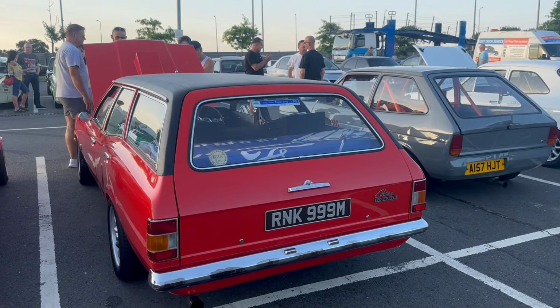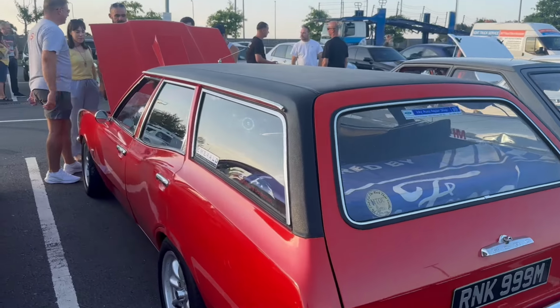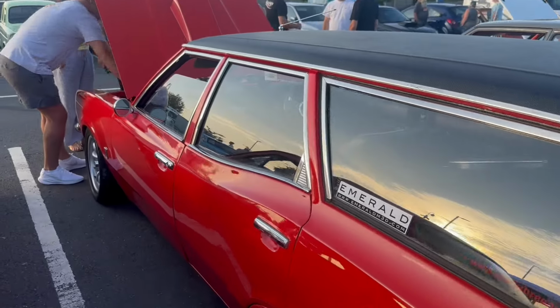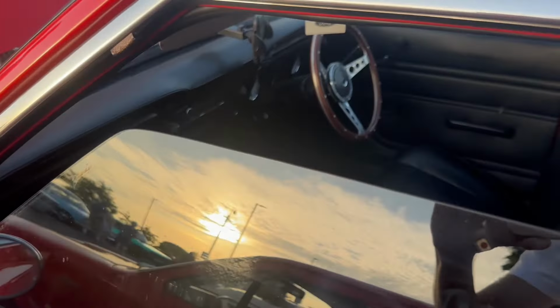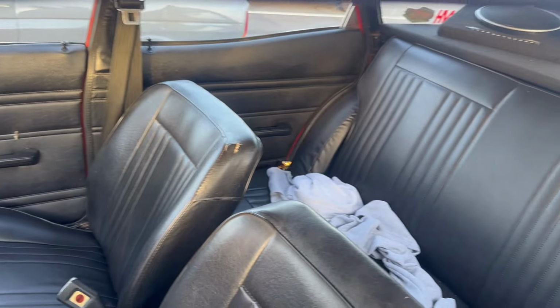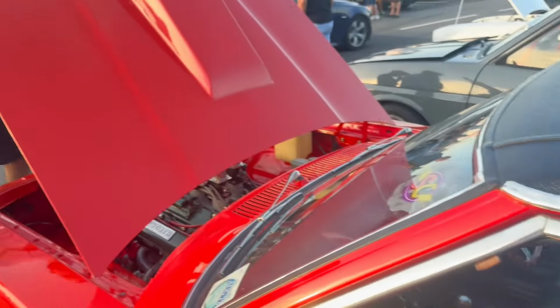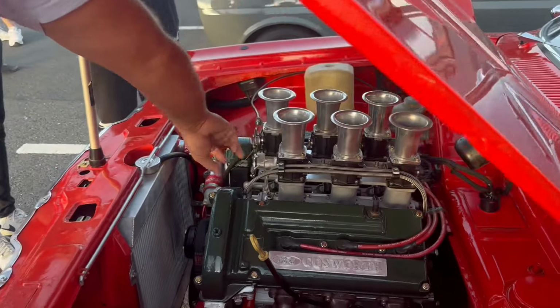The big boy Cortina Cosworth. Now, you don't see many of these, and I know I've not videoed enough, but the interior is fully standard. As you can see, it looks like the leather's been re-upholstered though. And now look at the lump, 2.9 V6 Cosworth.